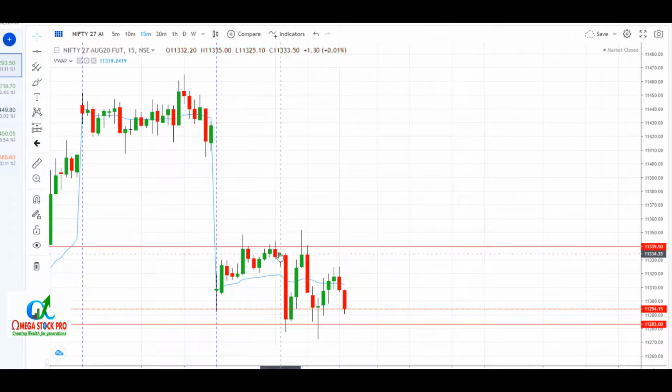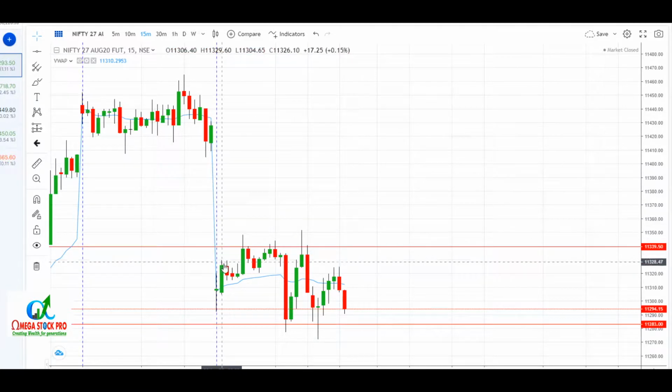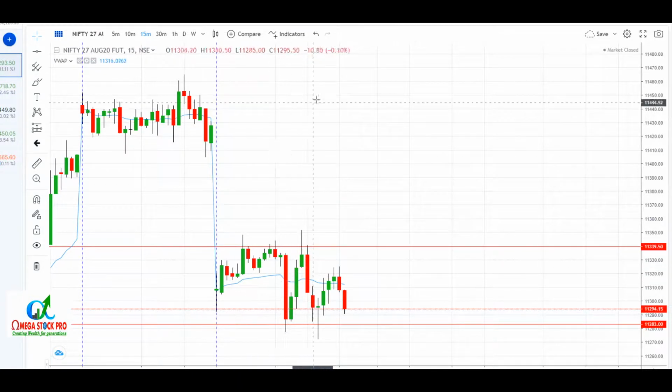See the fall, it has made a double top and come down. If it is really bullish, it will breach the level and sustain here, then only we will go for bullish, and then this gap will be filled. Here it did not fill at all, so this gap remained. What people will think: okay, the first 15-minute candle is broken, so they will put a stop loss somewhere here, and everything will be triggered.